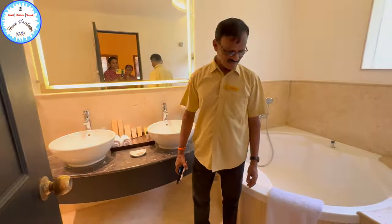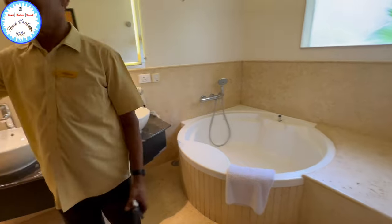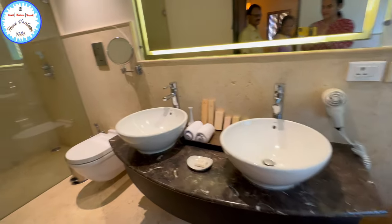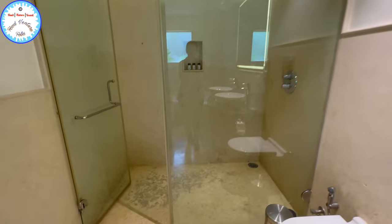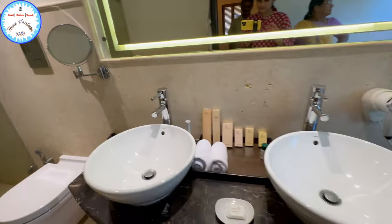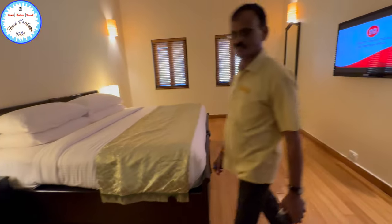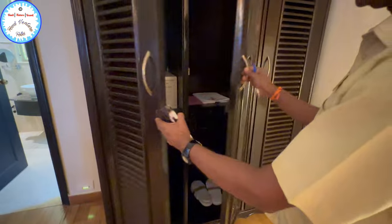So this is a jacuzzi? Not jacuzzi, jacuzzi type, it is a bathtub. Okay, this is just a bathtub. And this side is shower. Okay, this whole amenities here. So this is the shower. Okay, safe is there. Okay, and the laundry.